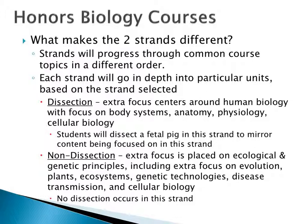The topics that might go into more depth are evolution, plant life, ecosystems, and then in terms of genetics, advanced genetics, genetic technologies, and disease transmission. Those topics don't necessarily link well with a dissection, so students in the non-dissection strand will not do a dissection.